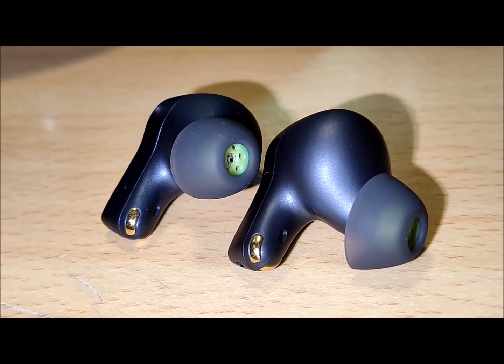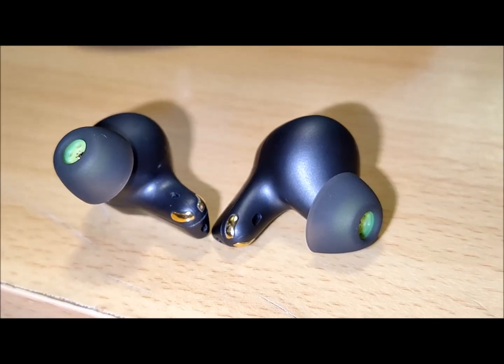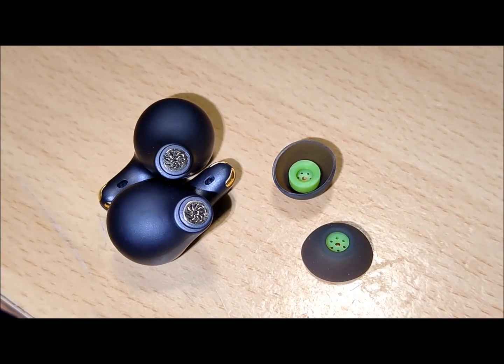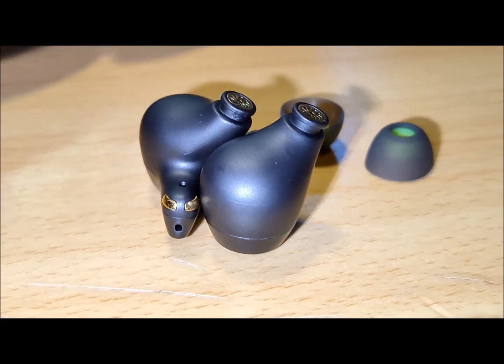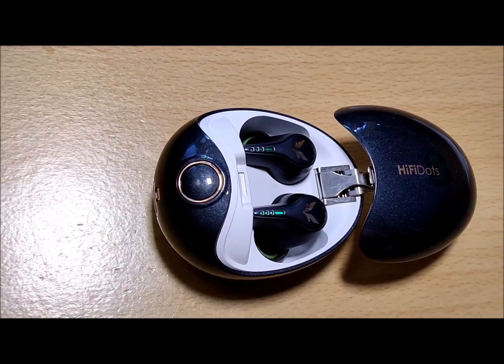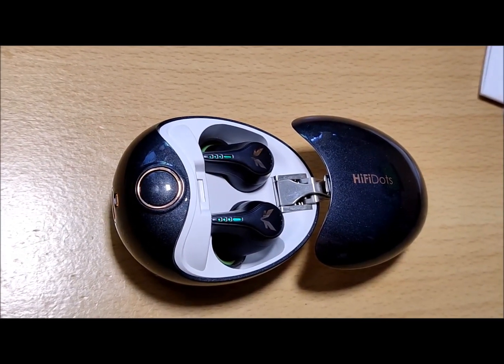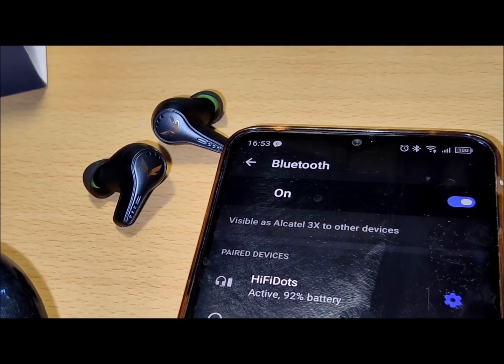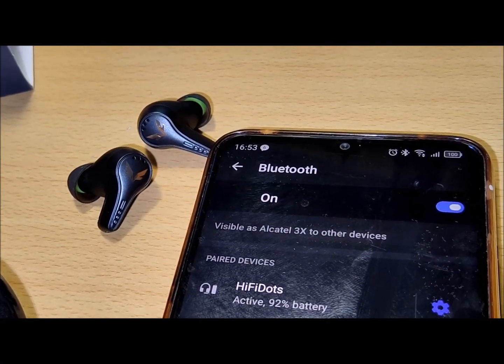Under the hood, the HiFIDots feature a Qualcomm 3071 Bluetooth chip with support for Snapdragon sound, absolute Bluetooth volume, multi-point connectivity, and various audio codecs. Gamers will appreciate the low latency mode with a 68 milliseconds response time. These earbuds are IPX7 waterproof, suitable for workouts and daily use.